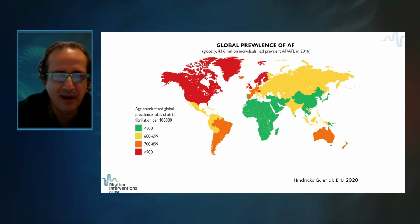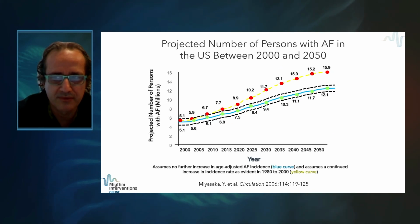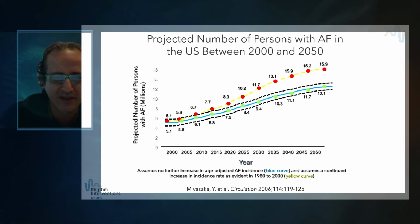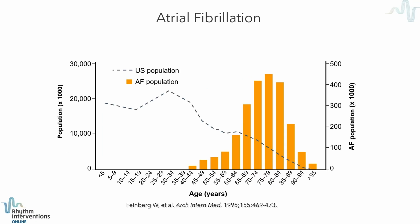As you know, atrial fibrillation affects a lot of patients worldwide, the US the most, but we have a problem with atrial fibrillation. That's why we have to talk about it. Many patients are affected, as you can see from this slide, and many more will be in 2050. This is because it is connected to the age of the patient, and therefore we have many patients.